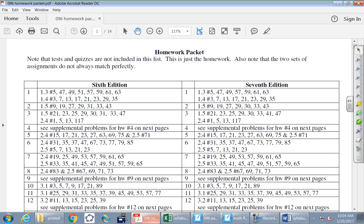The first page is the bulk of the homework, but there are some problems that are supplemental, and that's what the rest of the pages are. You don't need to worry about it, but you'll see references to them. For example, right here in number 4, see supplemental problems for homework number 4, which is a few pages after this one in this little packet here, okay? All right, so homework assignments are all here.